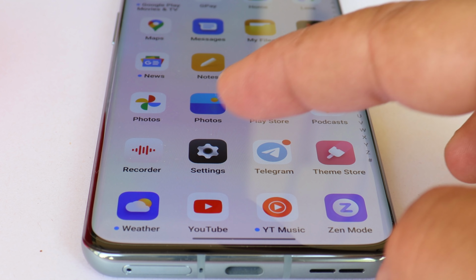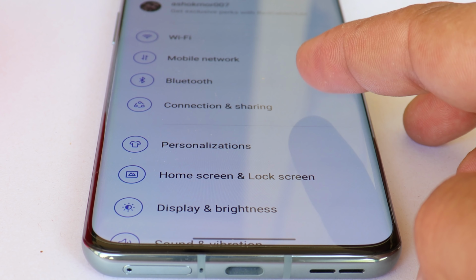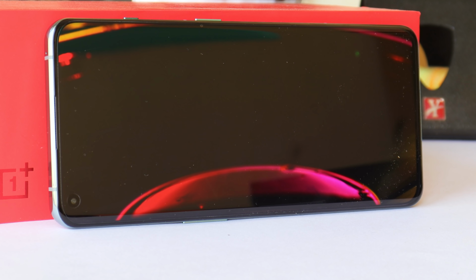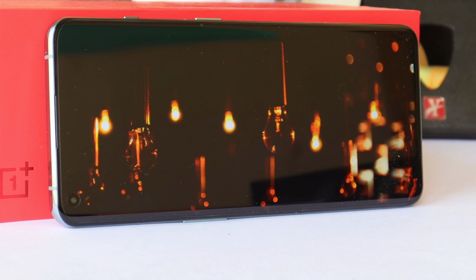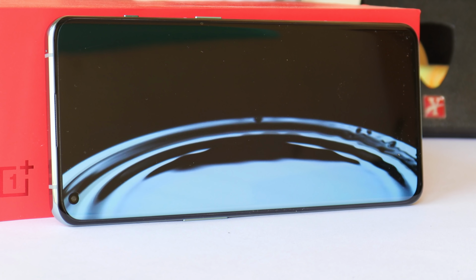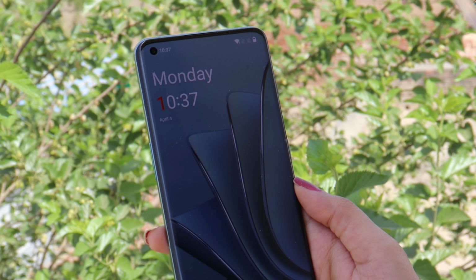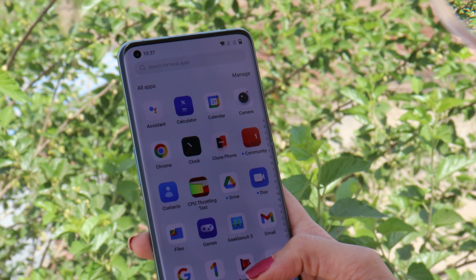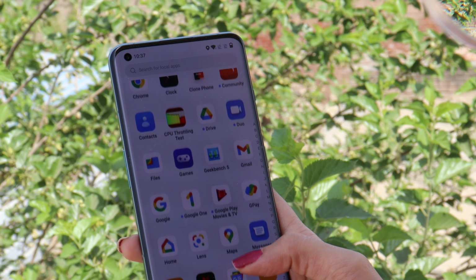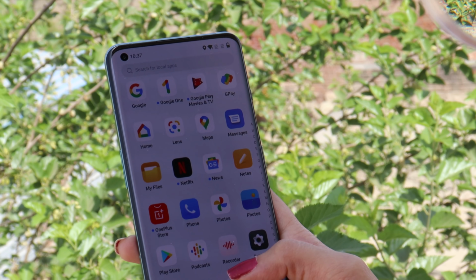The panel features 10-bit color depth and 100% coverage of sRGB and DCI-P3 color space. The 10 Pro now features dual calibration. This means the OnePlus 10 Pro has been color calibrated for more accurate colors across multiple levels of brightness. OnePlus claims 1300 nits of peak brightness. In real life, it's plenty bright in daylight or even harsh sunlight. There is no problem reading things on the display.